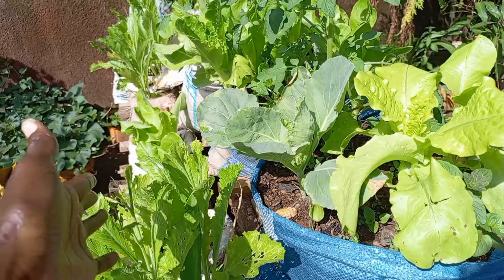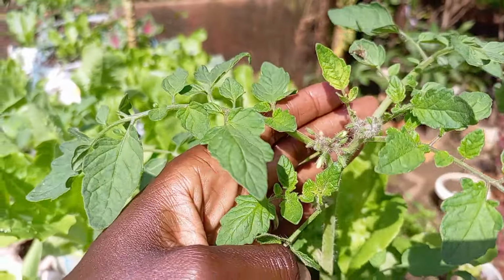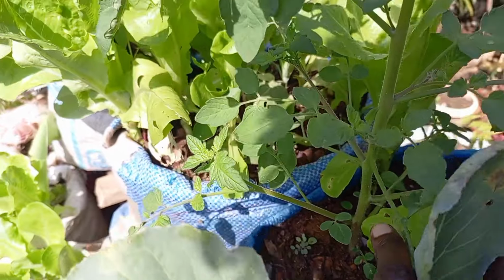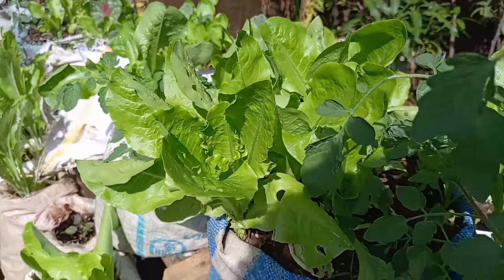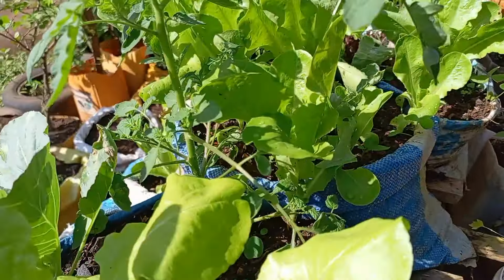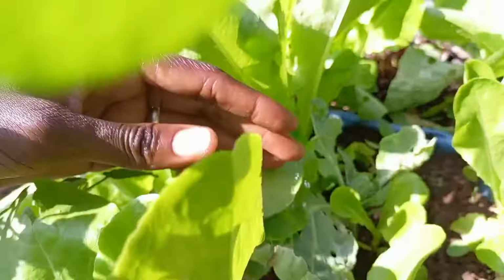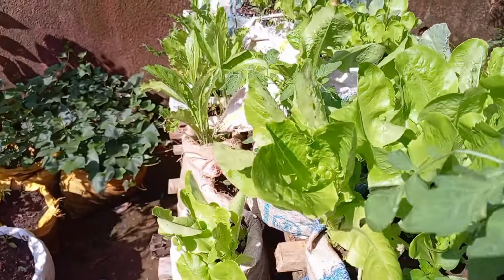I want to show you what is happening here in the garden. The sack garden is doing very well. This is a dwarf tomato that I planted from cutting. I planted two, this one and this, and they're doing well. And here we have very many seedlings. We have seedlings of lettuce that need to be transplanted.